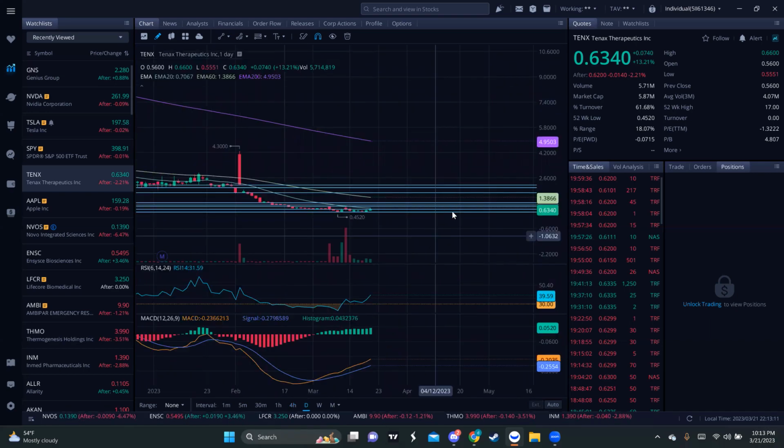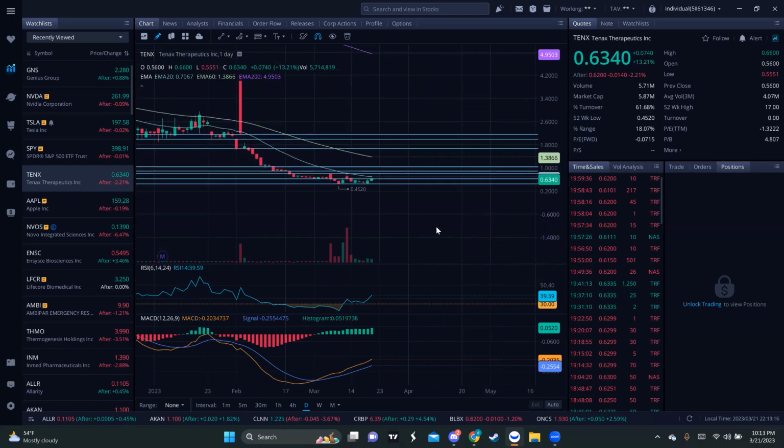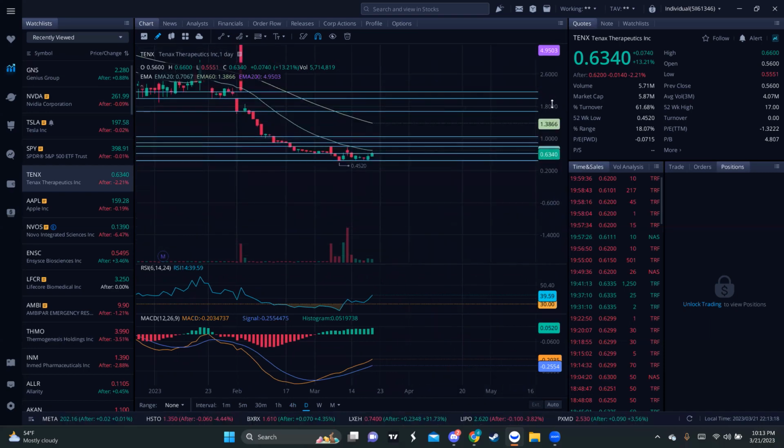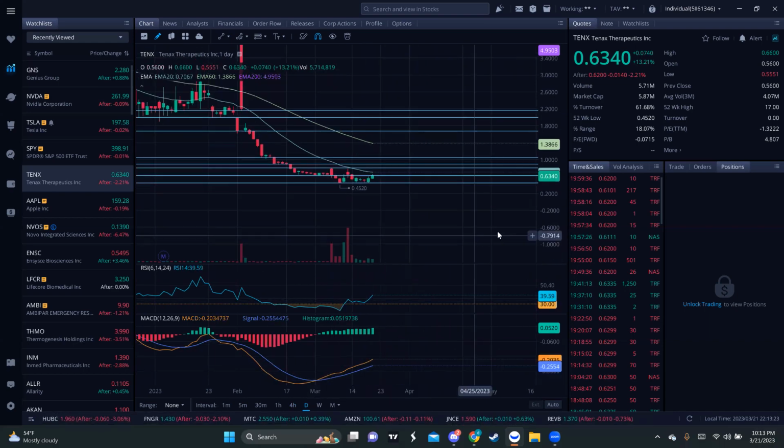Right, the data looks pretty solid. Lately, you can see how the buyers are stepping in. The RSI is at 39.59, so that's solid. We have pretty good room to go. MACD is solid. It's pretty much just trending up, so it's good, right?